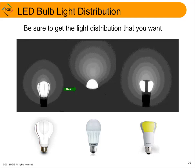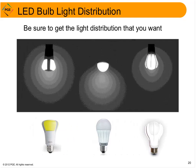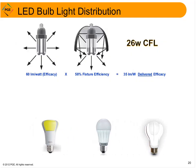So this would make a really poor choice for a table lamp where you would want most of the light to shine down for reading. However, if you took this lamp, it might work great if it was installed base up where most of that light was shining down, perhaps in a task light. I actually have a task light at home where I've done this very thing. So keep this in mind when you select LED light bulbs.